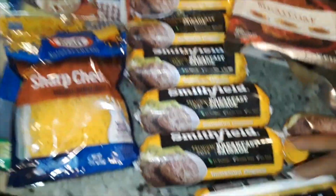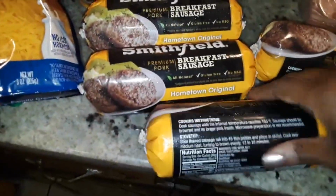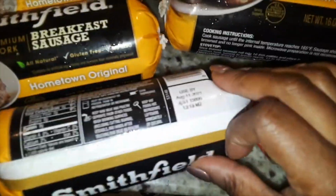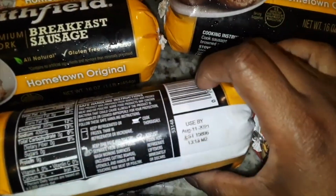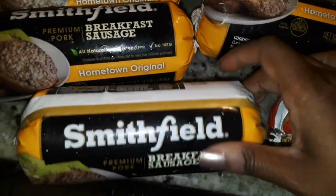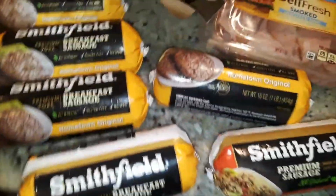1, 2, 3, 4, 5, 6, 7, 8, 9, 10, 11. So 11 of these. Is there an expiration date for people that are curious? Yes. Question is, can you guys see it? Can I focus this? August 11, 2021 is the expiration date on here. And we have 11 of them. Already showed you the hot sausage.